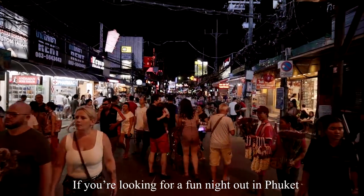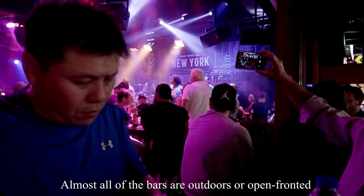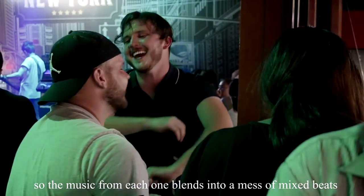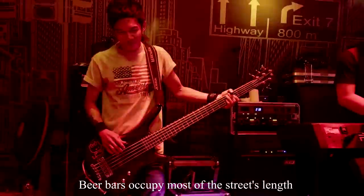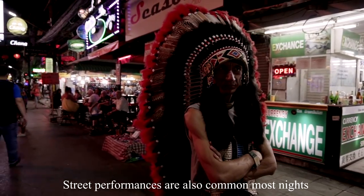If you are looking for a fun night out in Phuket, Bangla Road should be your first stop. Almost all of the bars are outdoors or open front, so the music from each one blends into a mess of mixed beats. Beer bars occupy most of the street's length. Street performances are also common most nights.